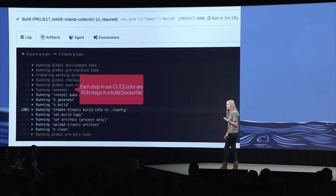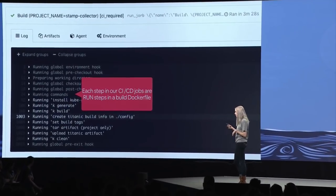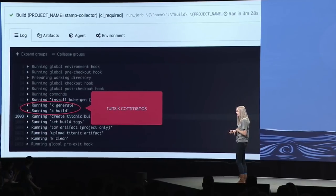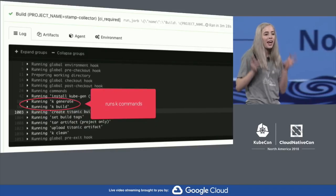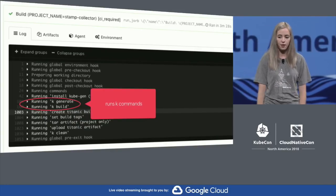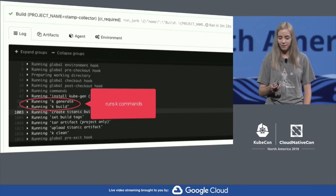The way we do it is each step in our CICD jobs just runs steps in a build Dockerfile, and it runs the K commands. What I really like about this is it's super transparent to developers when any of the K steps fail, they're familiar with those because they use them in development. They also use the KTool when there's a production incident and they're trying to figure out what's happening to their production pod. So they're using the same K commands, the same exact interface in every possible environment they can work with. And that's really important when developers are under fire with an incident.